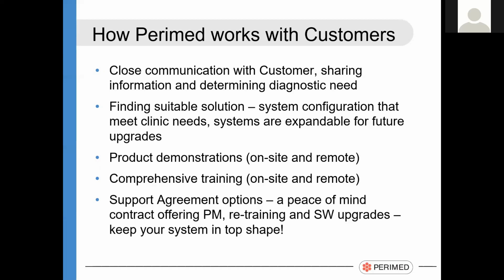Perimed also offers product demonstrations. We do on-site demonstrations, and during these times, we also offer remote demonstrations if visits are not possible. We also have a comprehensive training program to train the staff. This is again something we do on-site or remotely if required.